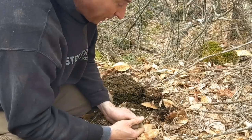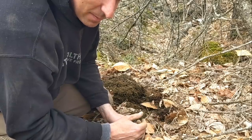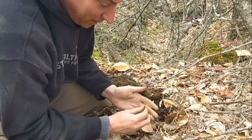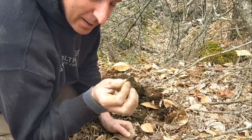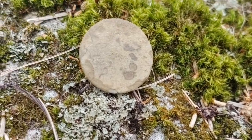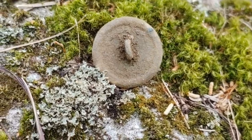So wouldn't you know it, I dug the exact same signal over here. Decided not to film, and popped me out another flat button. Almost looks like a match. Yeah, nice. Sounded exactly the same, same numbers. But there it is. Another flat button.